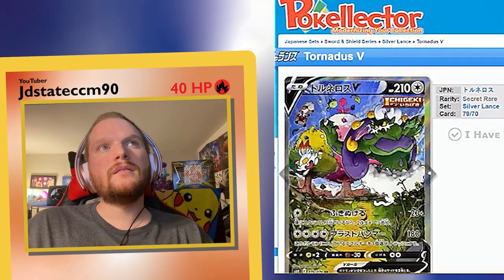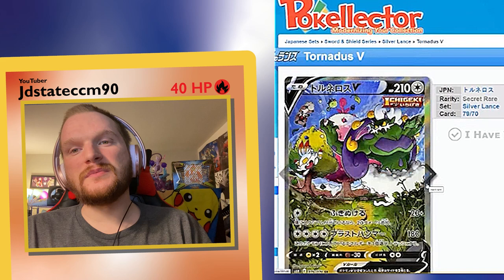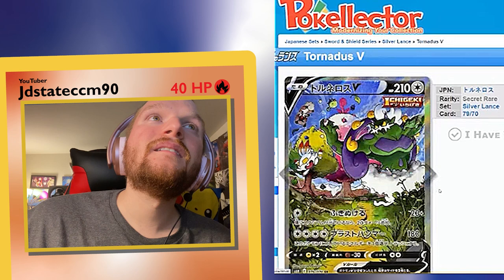Okay. Can I tell you what I thought this was at first? And Nicole was like, that's not Blissey. I thought that was Blissey in the background. I'm not even joking. I thought it was Blissey. That's Scorbunny, Rockruff, and a bunch of Pokemon getting hit by an F5 Tornadus.